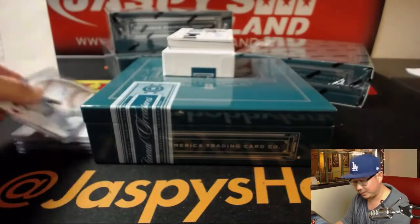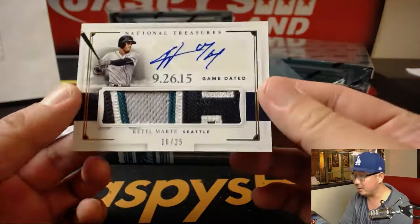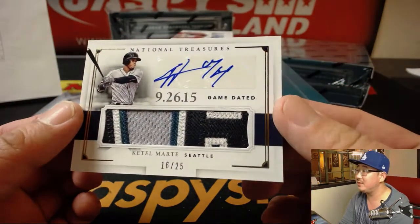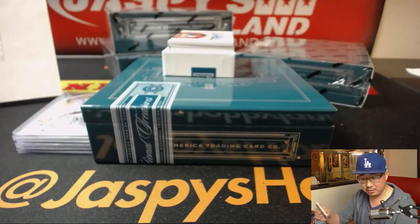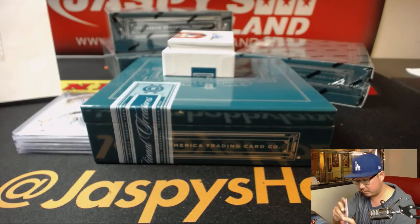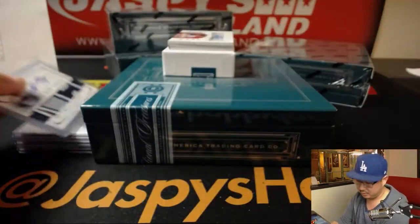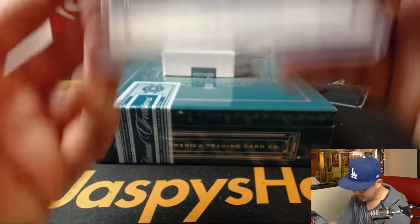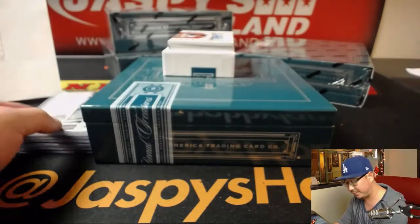Poor Salvador Perez, just walking up the stairs like he does all the time. There's Mariners, Kendrys Morales, 16 out of 25. Great patch there too. Mariners, TJP. Yeah, this was game worn material as well. Nice patch for game worn material on that date, actually.